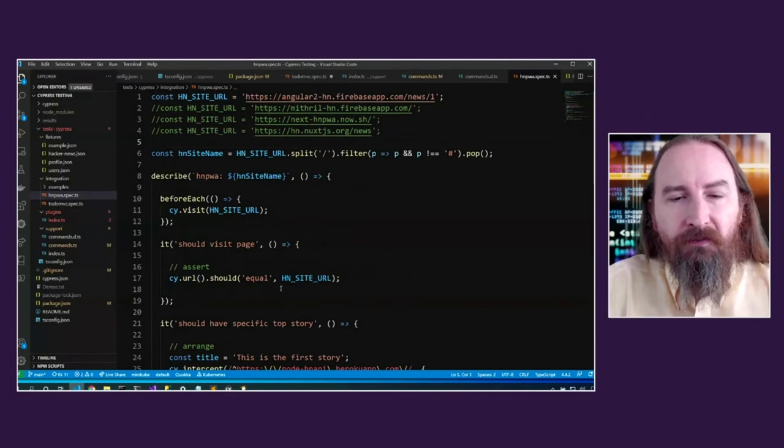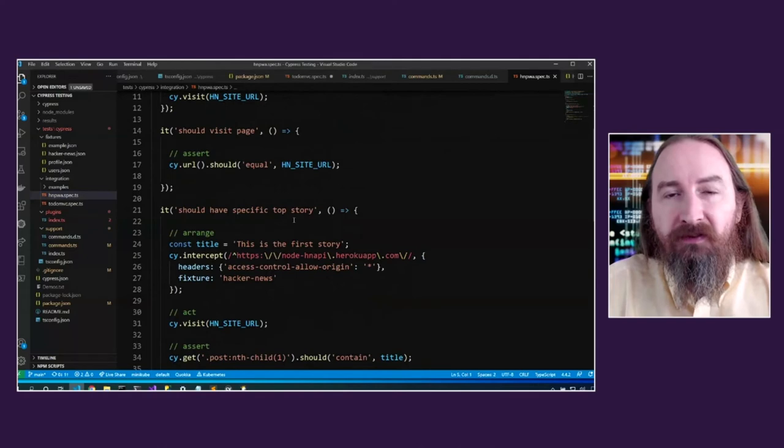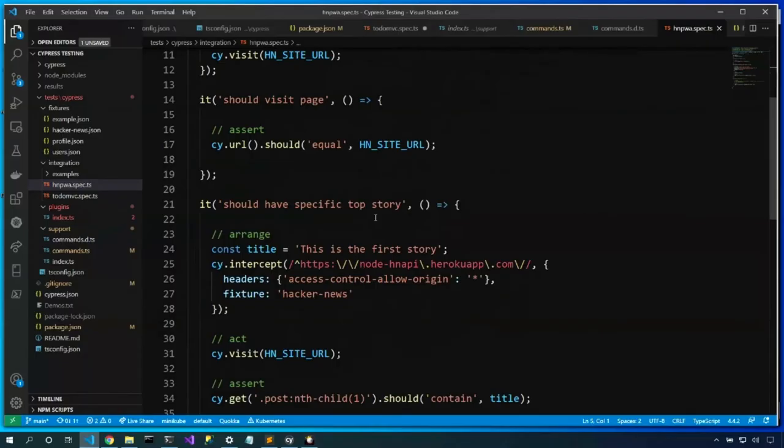We build a similar one validating that our site works. And now we want to validate that it has a specific top story. In this case, we need to create a fixture. Let's intercept this URL. I could use a string. In this case, I used a regular expression.